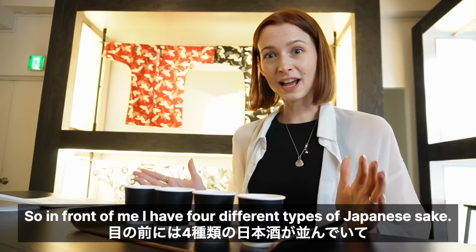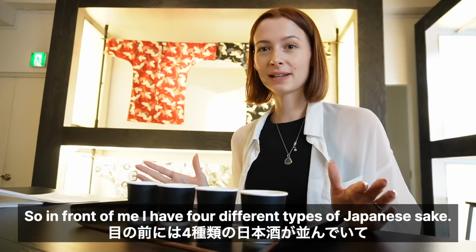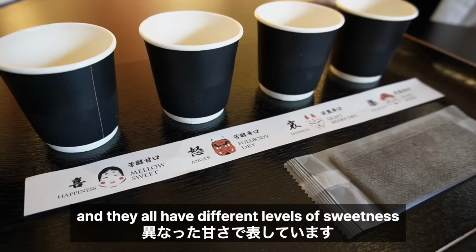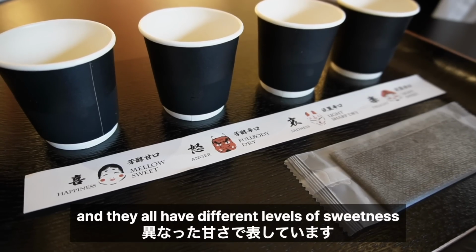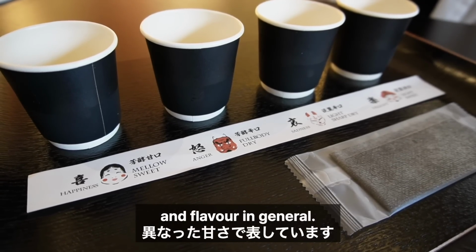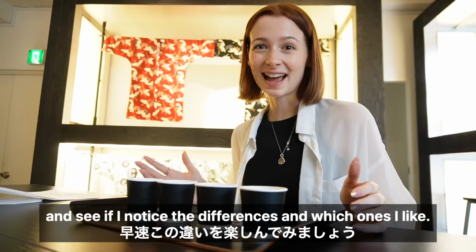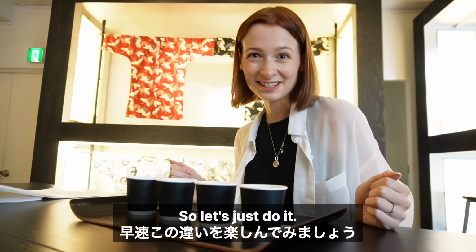Wow. So in front of me, I have 4 different types of Japanese sake, and they're all based on different emotions, and they all have different levels of sweetness and flavor in general. So I'm excited to go through these and see if I notice the differences and which ones I like. So let's just do it.